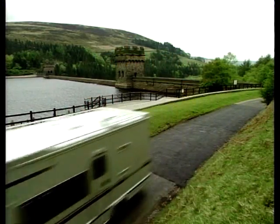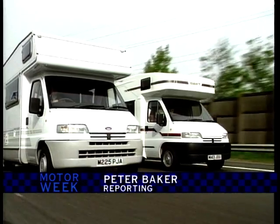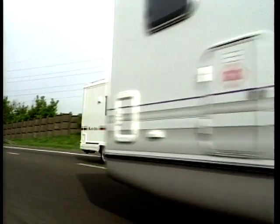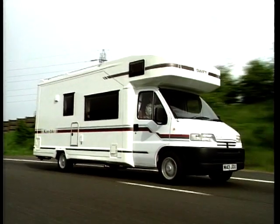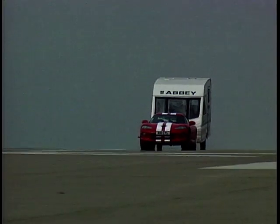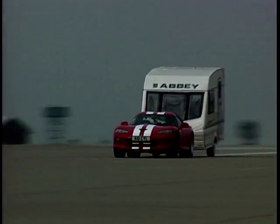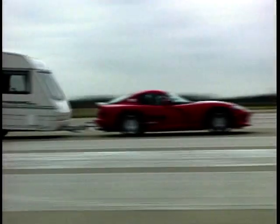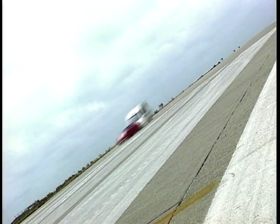Caravans, curse of the holiday motorist, chugging down the motorway usually two abreast, holding up a trail of motorists and lorry drivers alike. Well, maybe not in this case. Motoring journalist Mark Walton has teamed up with Chrysler Jeep to take on the speed record for towing a caravan. But how did this amazing record attempt come about?